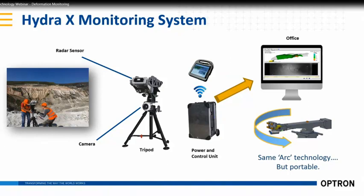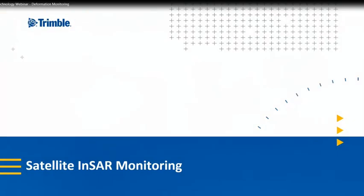The power and control unit comes in a separate enclosure, which is transportable, and that houses the battery and the communication system to drive the unit. It works on exactly the same technology as the ArcSAR with the swiveling head, and the data feed goes into the same comprehensive Guardian software suite, which is used to control the main radar units, so with the ArcSAR and the FM, so you don't lose any of the functionality there. So it's an excellent tool in that regard.